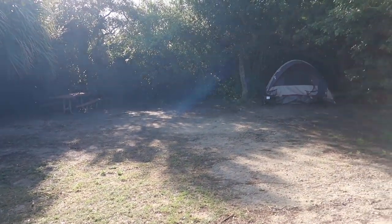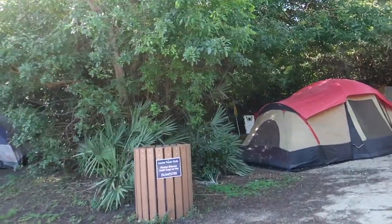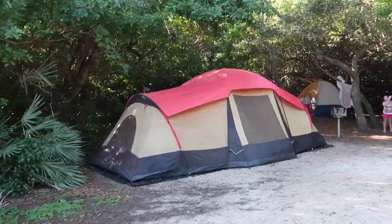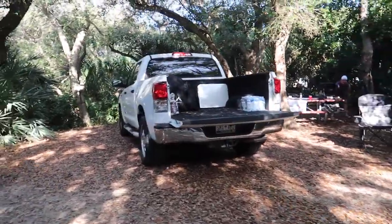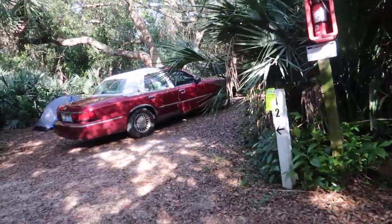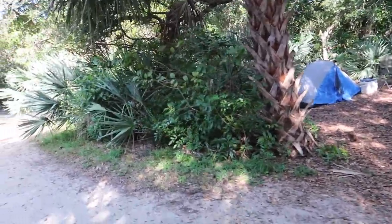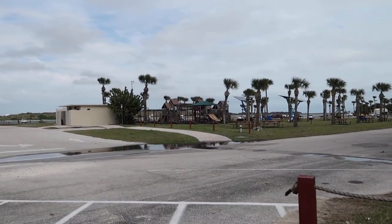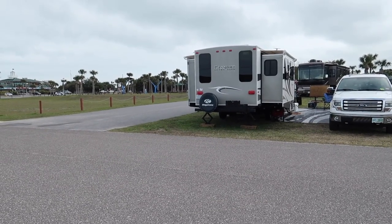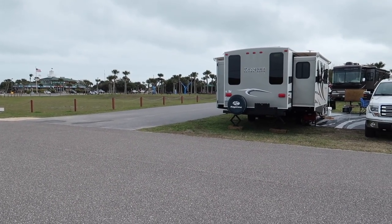That's site number 40 for camping. These are really nice. This is site 39. All right, the wind might be a little much here, but they also have a playground for everyone to enjoy, a pretty big one too. So this here on the end is site number 12, and it's right by the road, but nobody could park next to them, and nobody could park on the other side of us either.